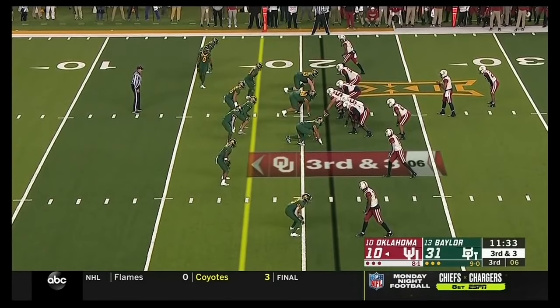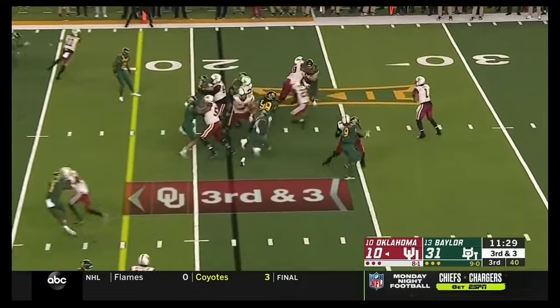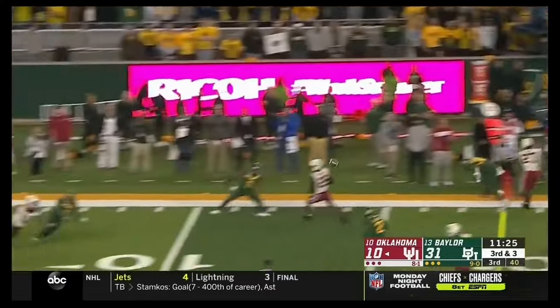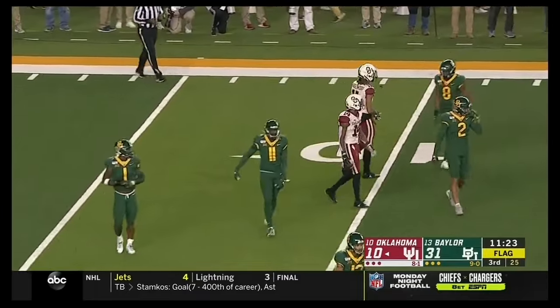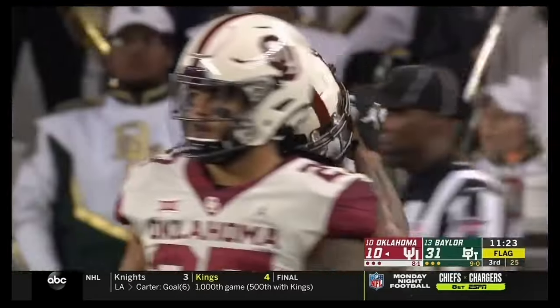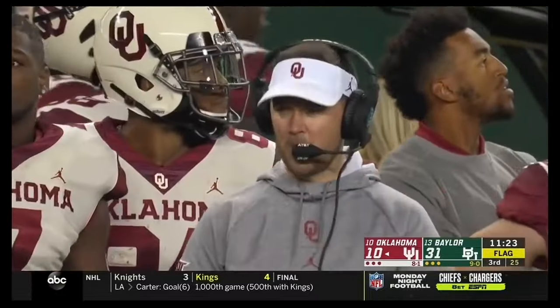Hurts in the shotgun. Takes the snap, going to throw. Looks left, under pressure, flushed to the right. Got to get rid of it. Looks late, lobs late, is incomplete. Flag is down. Flag is down around the line of scrimmage. I think we might have a couple holds here. Well, we've definitely got linemen downfield.